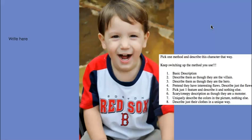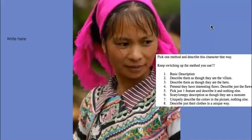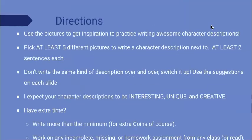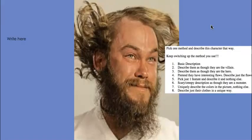So colors are a really easy way to immediately take your rating to the next level. And the very last one, pick one that has cool clothes and describe just the clothes and nothing else. So I am going to grade this a little bit tough because now you've been in creative writing for a little while. So I expect your character descriptions to be interesting, unique, and creative. I want you to push yourself a little bit. The other thing is you won't get an A if you keep doing the same type of description. I'm not going to give you full points.